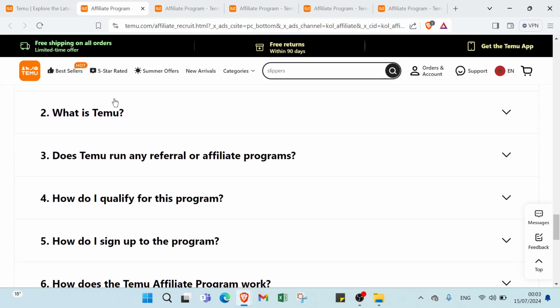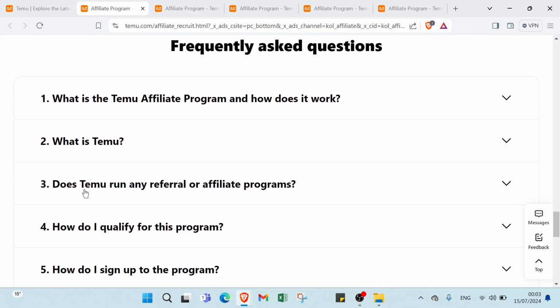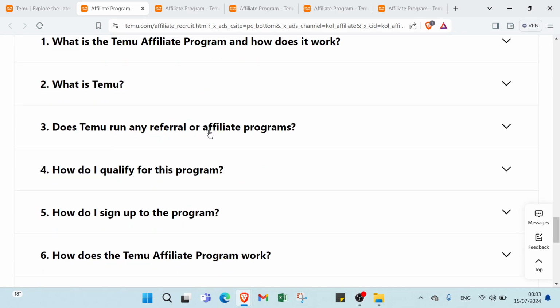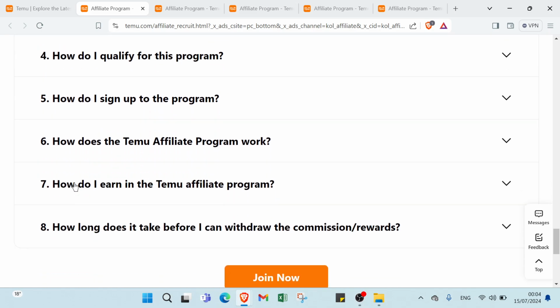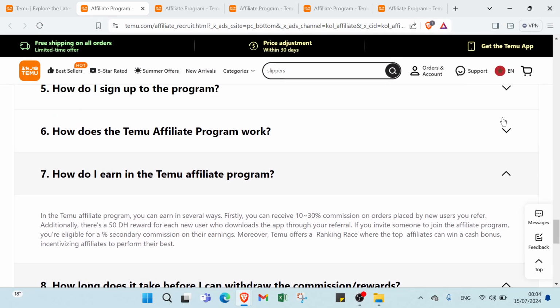Also, we have here some important information, frequently asked questions. First, we have what is the Temu affiliate program and how does it work. What is Temu? How do I qualify for this program? How do I sign up to the program? How does the Temu affiliate program work? How do I earn in the Temu affiliate program? How long does it take before I can withdraw the commission rewards? If you want answers, all you have to do is click over here and you get your answers for each question you need and you want.